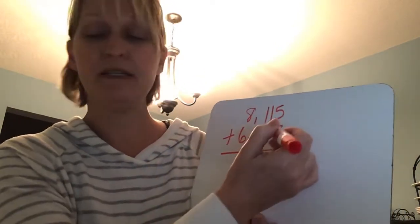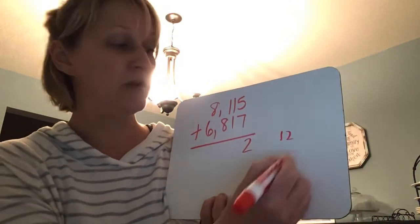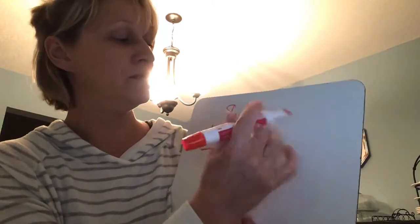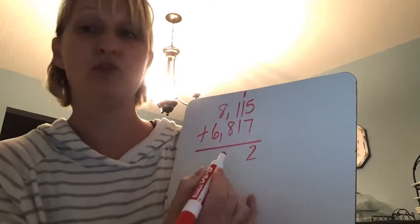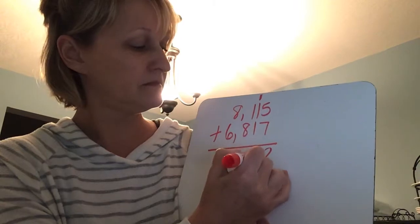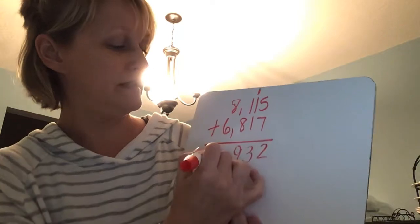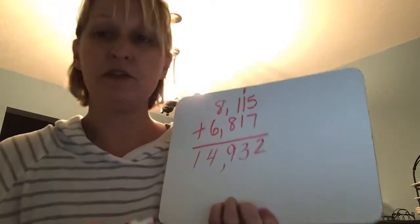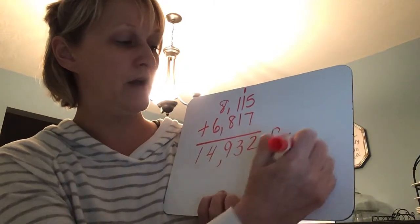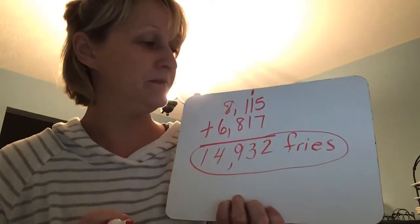So 5 plus 7, I'm going to get 12. Remember, you're going to keep the ones place down and carry the 1. If you do it the other way, you're making the number 21. All right, 1 plus 1 plus 1 is 3. 8 plus 1 more is 9. And 8 plus 6 is 14. So total fries, 14,932 fries. And we circle to make sure we know where our answer is.